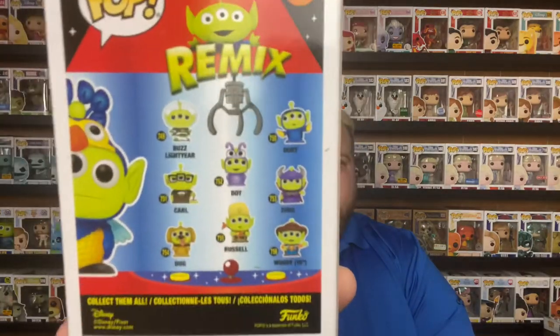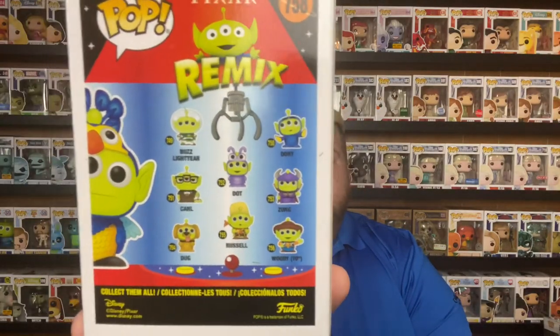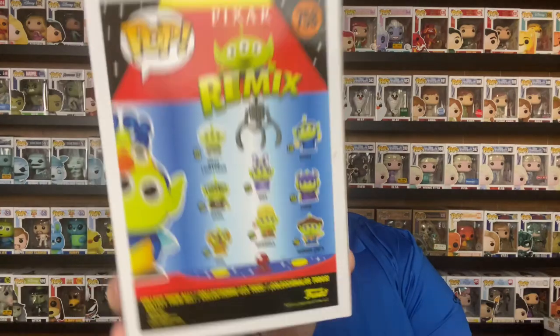It's a really good deal. Again, it is a San Diego Comic-Con exclusive 2020. And then this is the set that it comes in. And then there's even more that were released recently that are going to be coming out with even more characters. So that's kind of crazy. I'm going to get him in a protector because I don't want anything to happen to him.